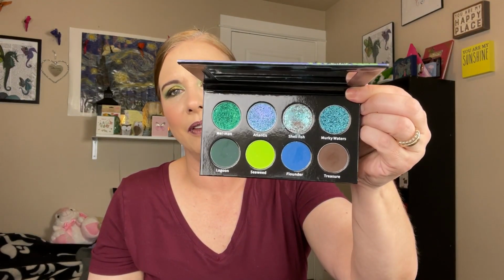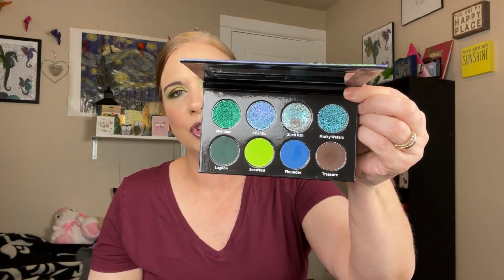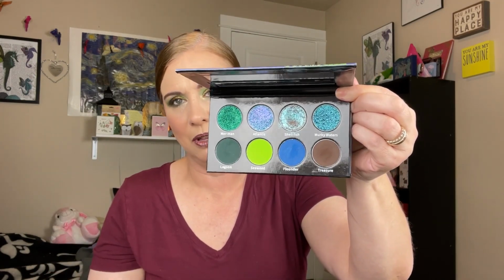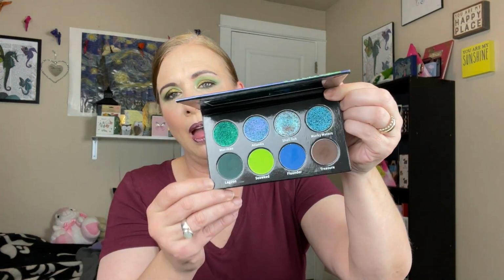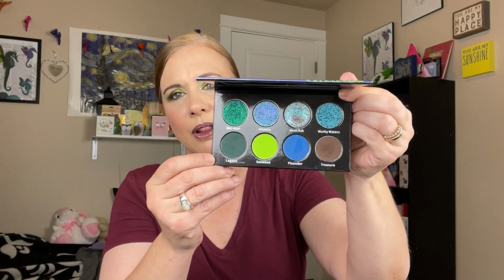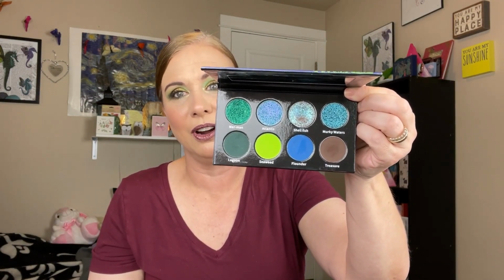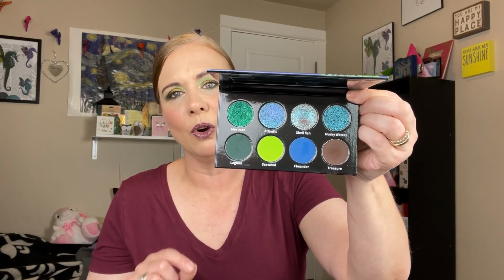Then we have one from Ladybug Glow, and this is the Murky Waters palette. And this is the first palette that I picked up from this brand. And this is the palette that did it for me, baby. Love it. And again, the shimmers in here, I even think the mattes are very unique, but look at the shimmer shades. Look at how flippy they are, how unique they are. This is another color story that if I owned a makeup brand, I would never have thought to put together, ever. And everything in this palette works beautifully.